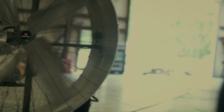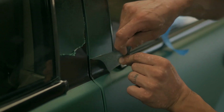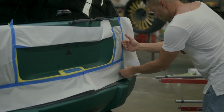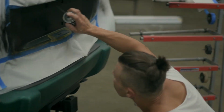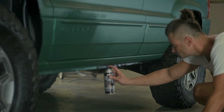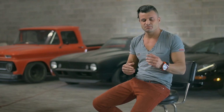Finishing touches, final day. Jeep looks sick, but it still needs a final touch, and that is window tint. I've got Dave from 5 Star Design coming out to do that for me.